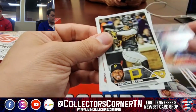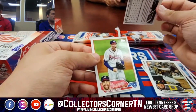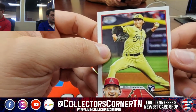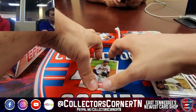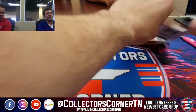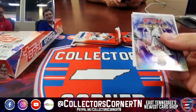Tyler Freeman. No relation to Freddie Freeman. Boy, look at this outfit, huh? That is sexy. Whew. He looks like a big thing of pollen there. It's a look. It's a look. I'll give them that. They're making a statement over there, the Diamondbacks are. That just looks like vomit yellow. It's a look. They're making a statement.